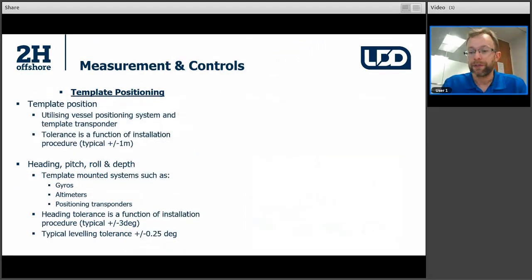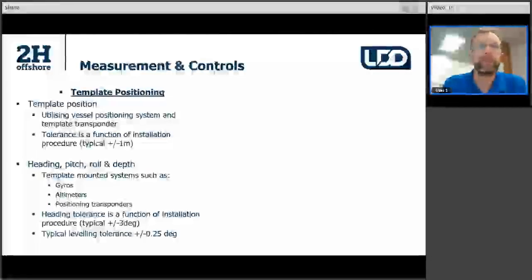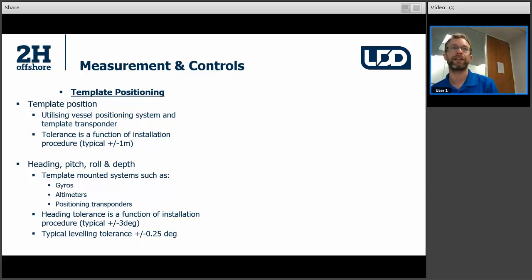So if we now look at the measurements and controls systems that are deployed on it, there's the template positioning itself. That's like any other lift and deployment operation from the vessel. So the achieved tolerances here are really around the capabilities of the vessel itself, using the vessel's positioning systems and a transponder on the template itself. So that would be typically plus or minus a meter, but it's not really a function of the template design.